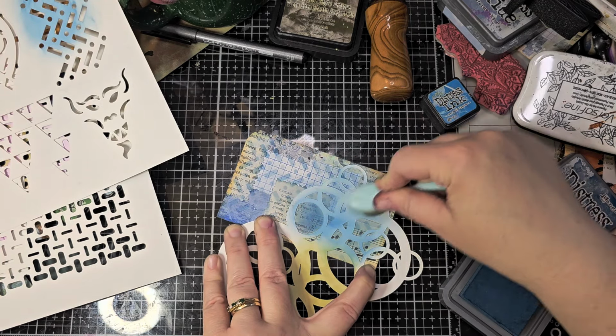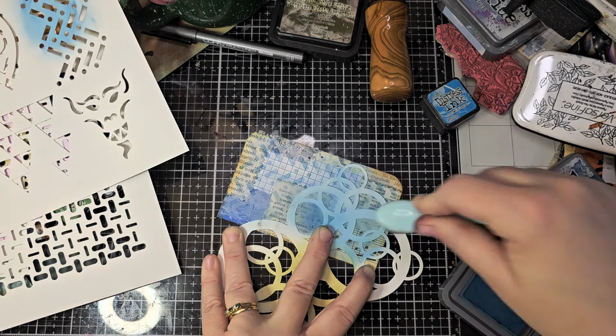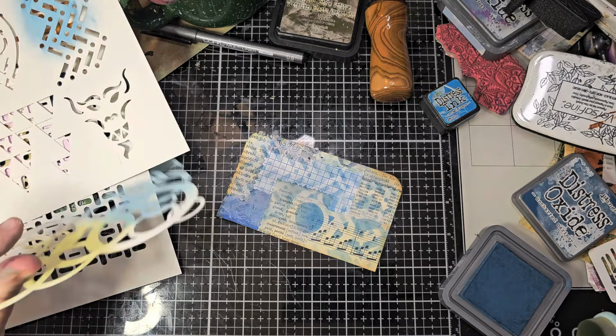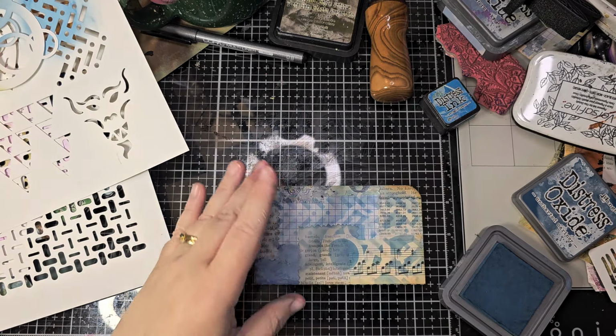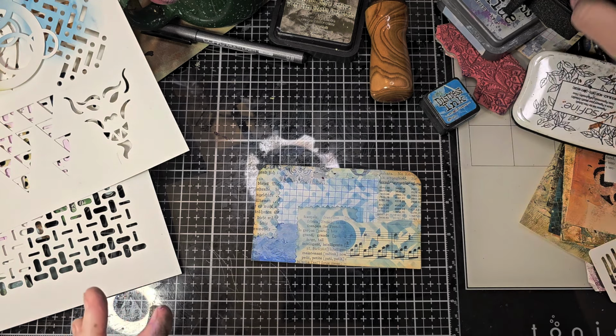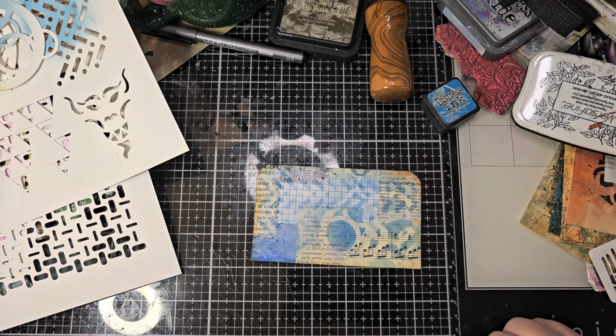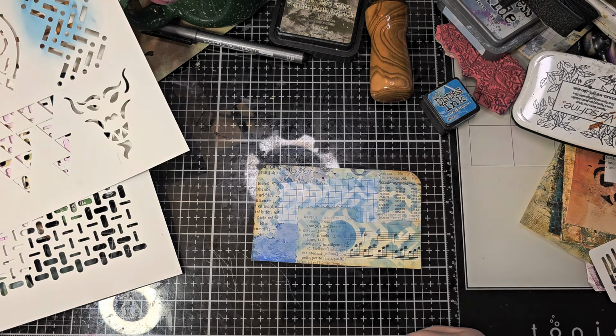So I'm giving it a vignette. A vignette is just when you go around the outside of the mask so that you have that going around. I know you're thinking, that looks a little busy, lady. What you doing? I don't know. Did you think I knew what I was doing? No, I don't know what I'm doing. Why would you think that?